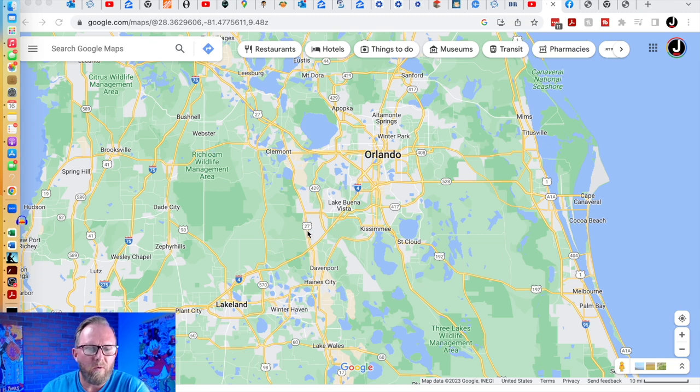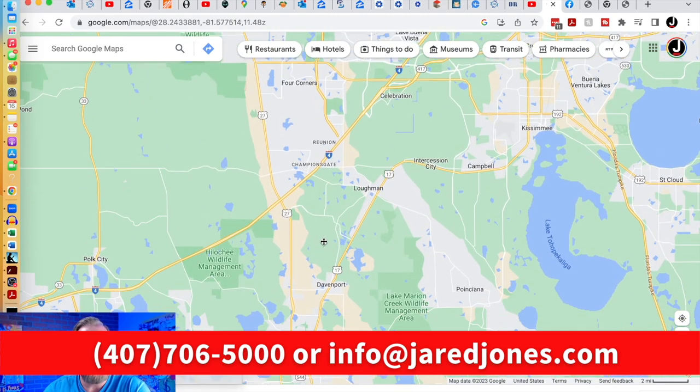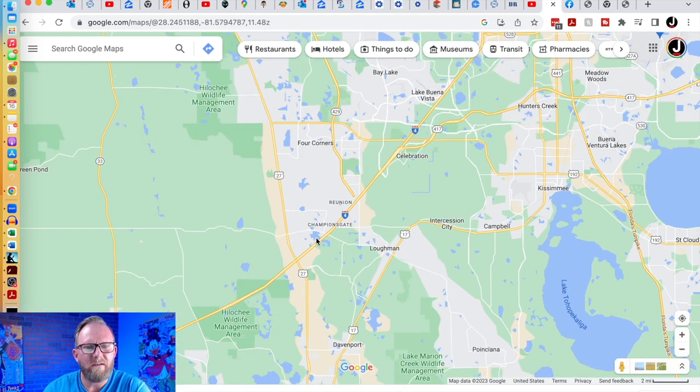Now, I'm going to show you on a map exactly where this property will be located. Again, we're in Orlando. We're talking about the southwest location here. This is really the gateway to Disney World. So as you zoom in, you can see that the Davenport area is pretty convenient. Disney's park and all that is right here on the north side of the map.